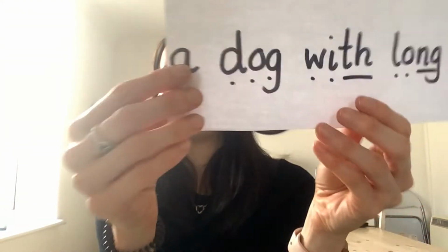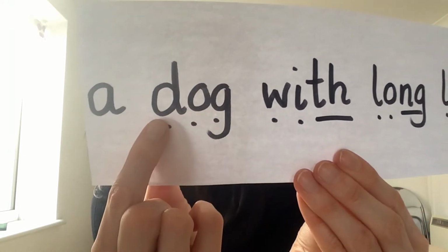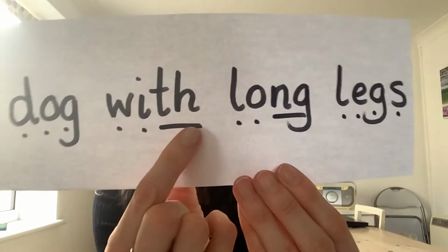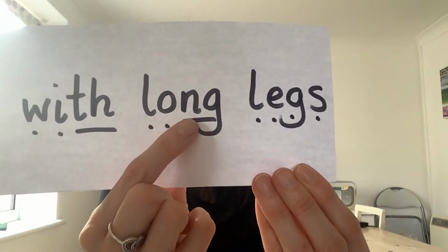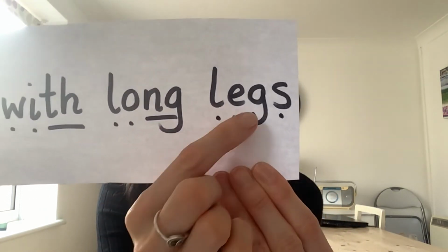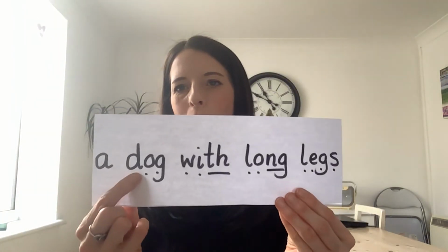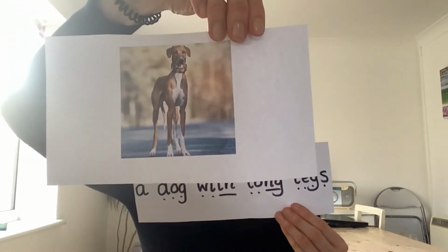Look at the next sentence. What do you think it might be? What else did Fred see? A dog. Dog. With, with, long, long, legs, legs, a dog with long legs. He did see a dog with long legs.